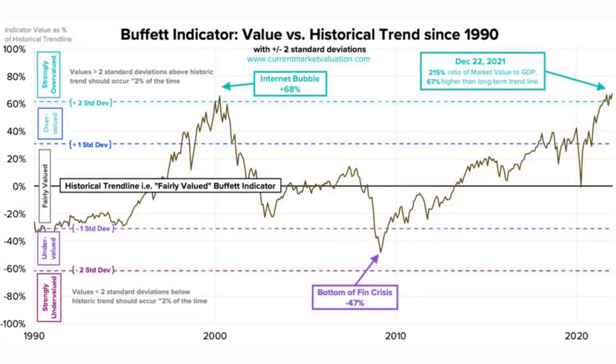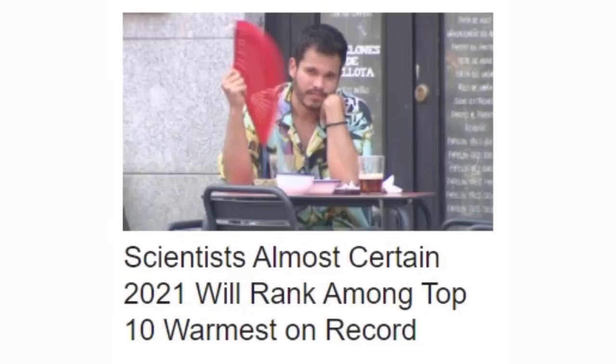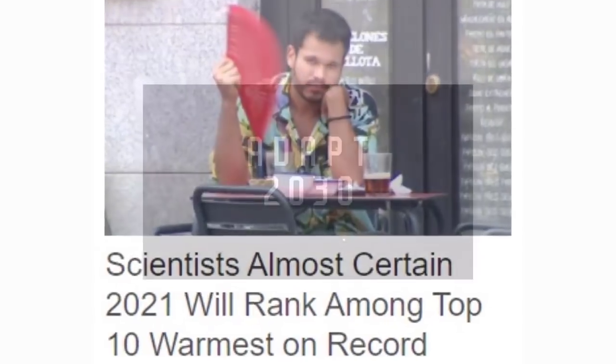Buffett indicator. Oh, I should have gotten out December 22nd. Scientists almost certain 2021 will rank among the top 10 warmest on record. So at least we got that going for us.